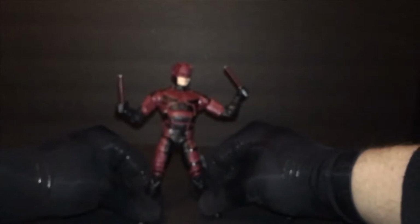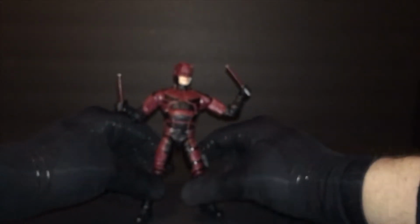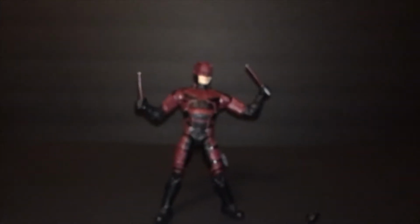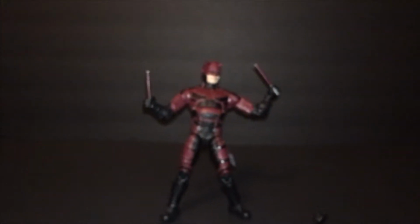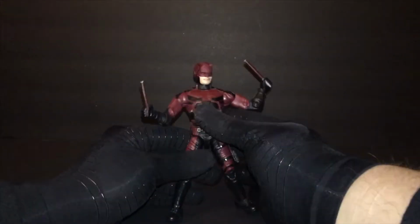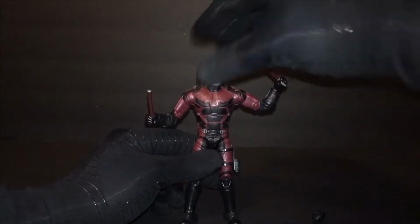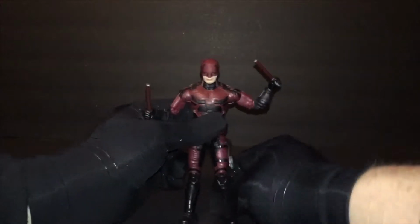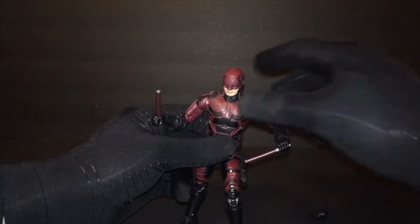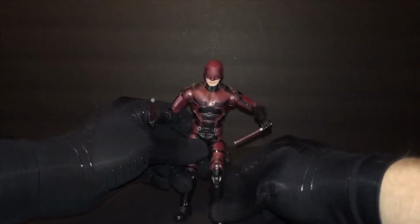And he will still move just a little bit. There you go. See, the point being that with all those joints, the way they're perfectly balanced, you can get them into any kind of pose that you want. Obviously, if you want him stomping somebody down, he's got a drop kick. There we go. There you go.